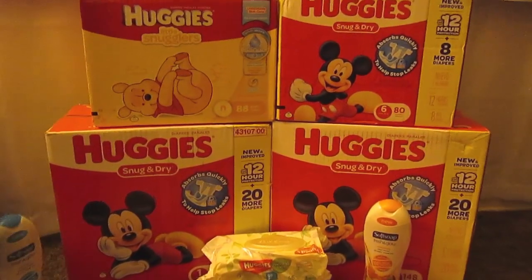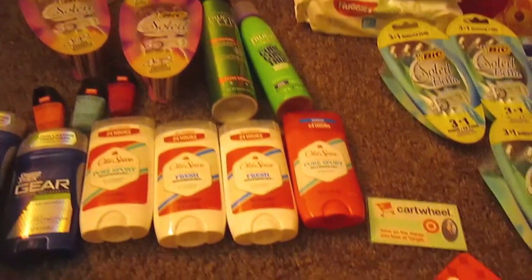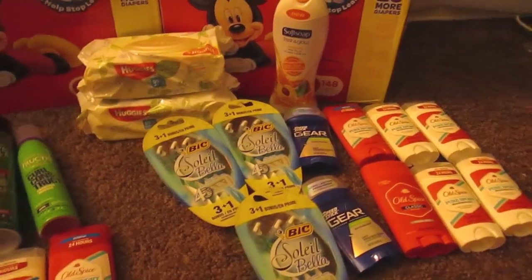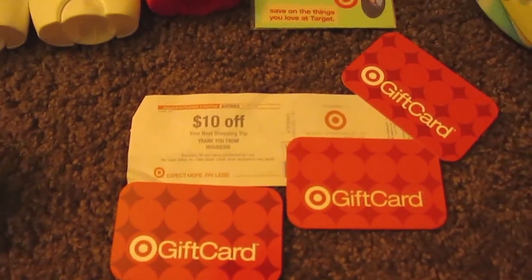So overall, I would definitely say my Target haul from today was a success. I spent less than $60, which kept me way under my budget. And I left with a $10 Catalina and $30 in Target gift cards.